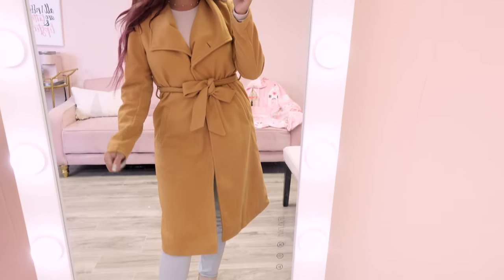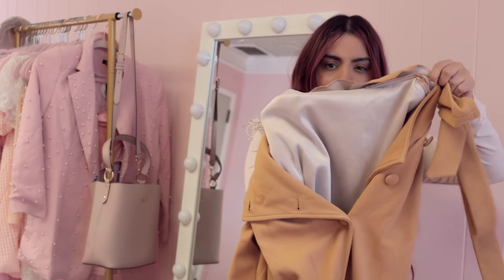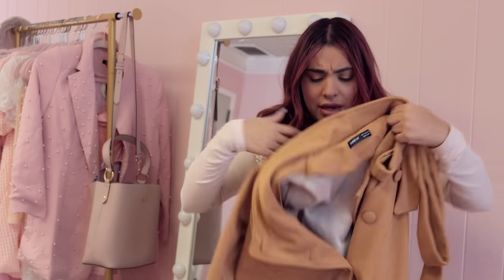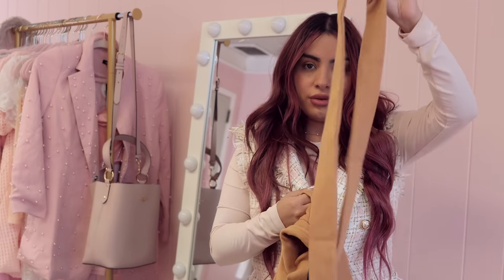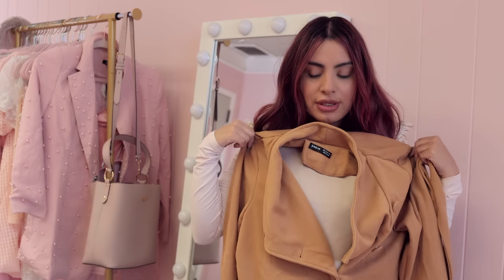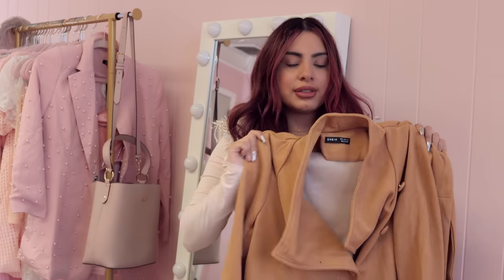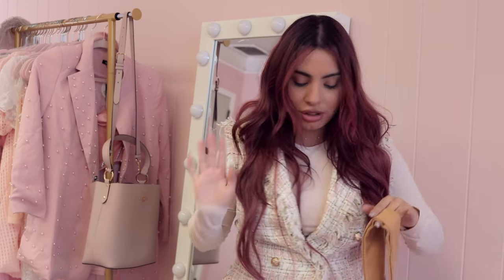So the buttons are just the same material, but it doesn't have much lining. That's okay. It does have the little waist belt, so you can tie a little bow around the waist. Of course, you guys will see it way better in the try-on clip because sometimes me holding it up is just not enough, you know, and I love watching try-on hauls.